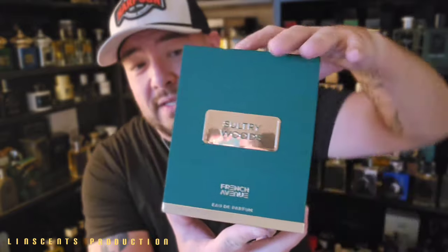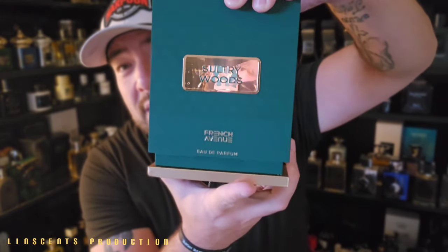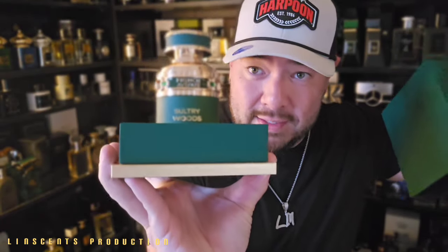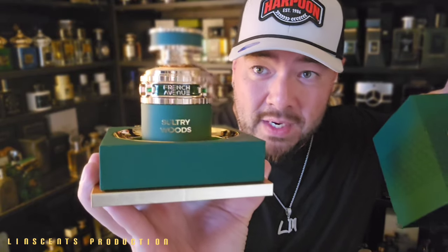But I love the presentation from most of these designers. I mean, these Middle Easterns. Look at that. Big, huge box. Open that up, and boom. There lies that Sultry Woods, okay? Right there, very beautiful bottle. Cool presentation.